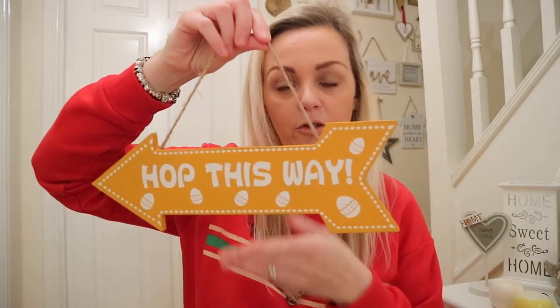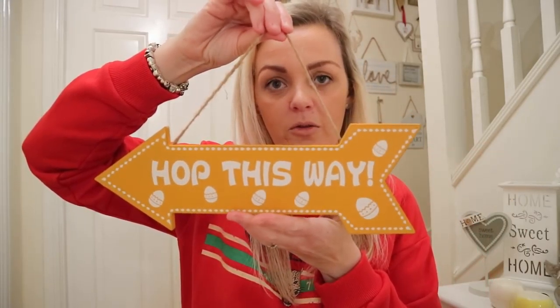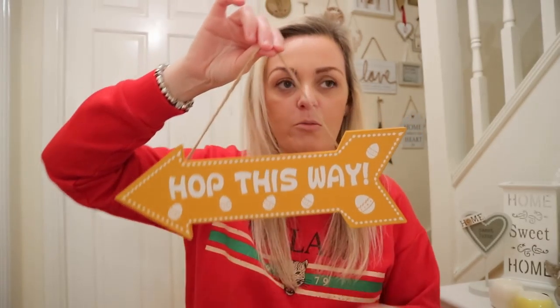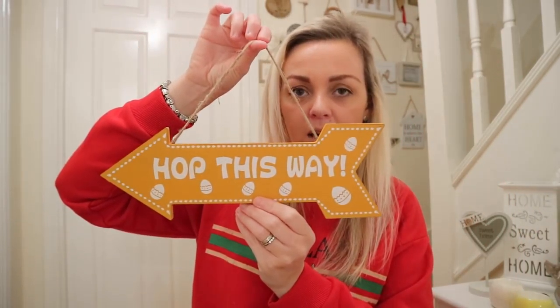Then I picked up this that I'm going to hang outside my front door, because we always make a bit of effort in the front garden. So I'm going to pop that up. I've got some lovely grass balls, I don't even know what you call them, but you hang them outside your door. So I'm going to pop that up on the side of the wall, and it says hop this way, and it's made out of wood with a little hanging handle.